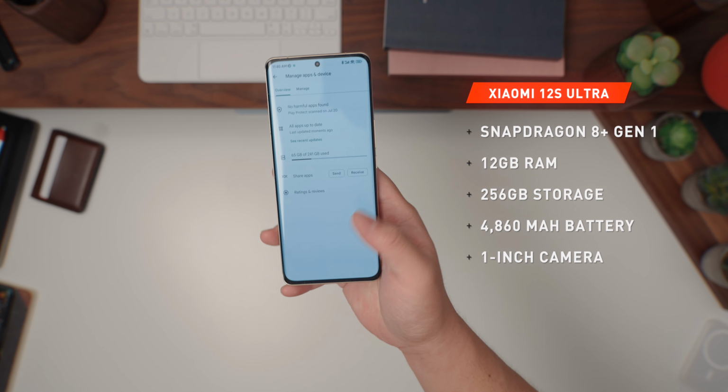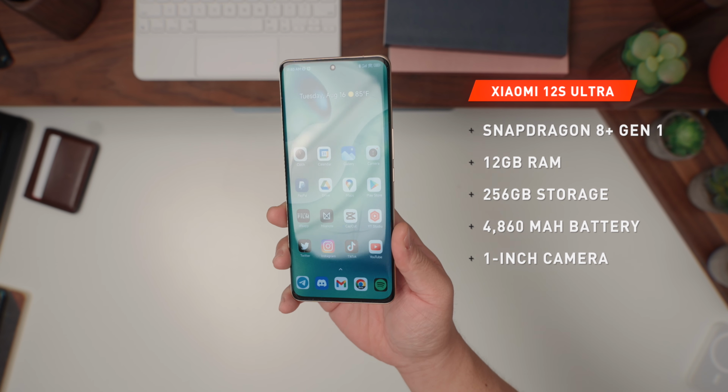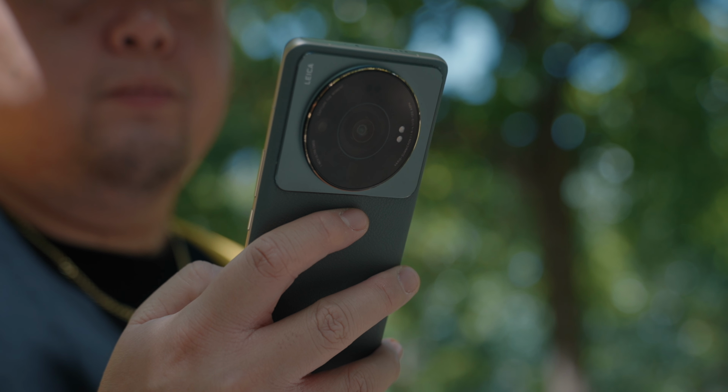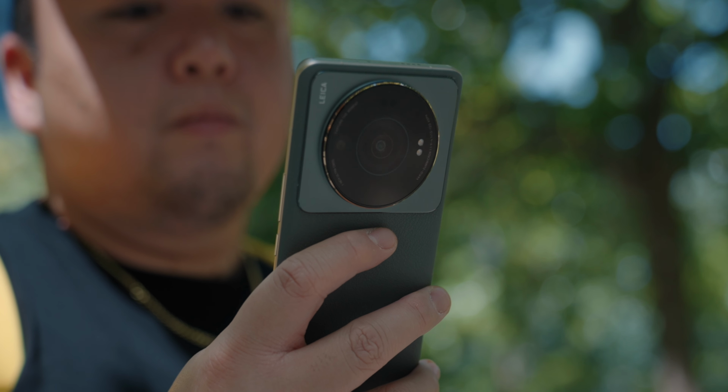Besides that though, it comes with a 4860 mAh battery, which is smaller than what most flagships have, but we'll talk more about its battery life in a bit. And it also packs a 6.7-inch 120Hz AMOLED display that can get super bright at 1500 nits, which is comparable to other flagships like the S22 Ultra, Oppo Find X5 Pro, and OnePlus 10 Pro. Now, this also comes with 256 gigs of storage and 12 gigs of RAM.